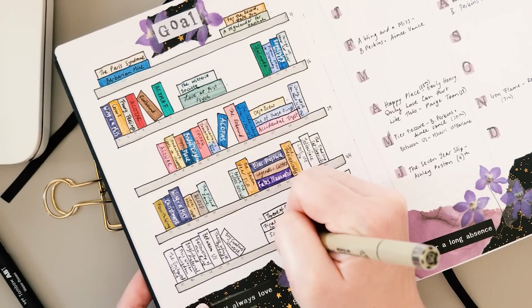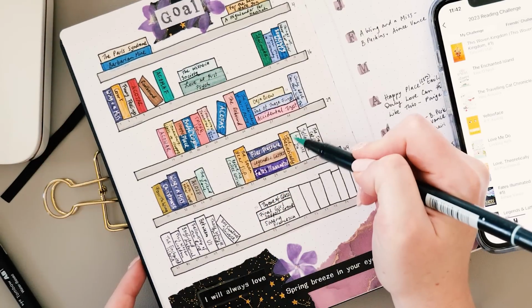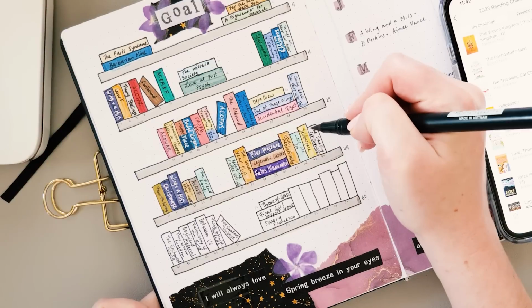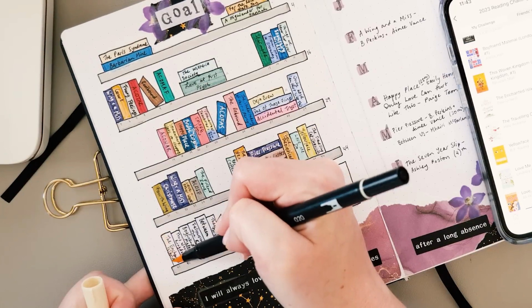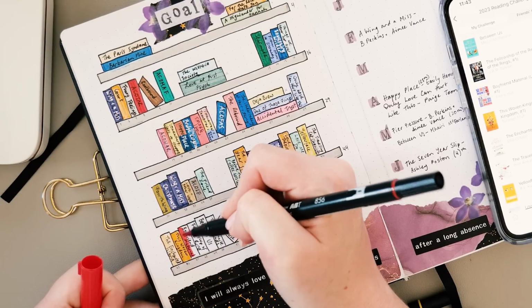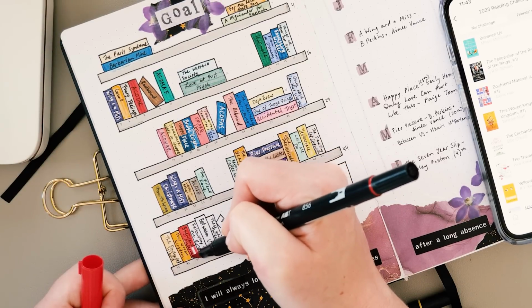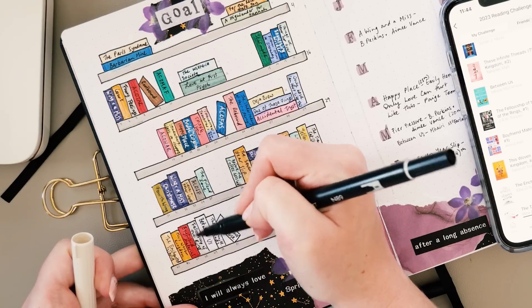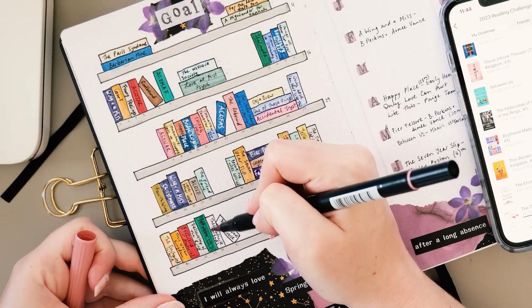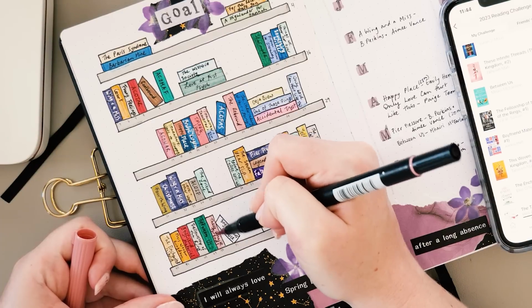The next page is my goal page. I've been using this one to keep track of the number of books I'm reading in the year, because my goal was 60, and I am definitely going to hit that. Goodreads says I'm like 12 books ahead of schedule or something, so this is very unusual for me, but I'm excited about it. Although this does kind of feel like just the same thing as what's on the previous page in a visual format, so I think I'll find a different way for my next reading journal to keep track of the goal for the year.